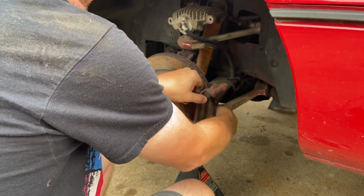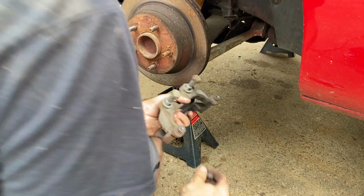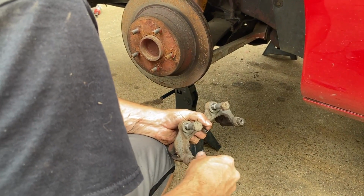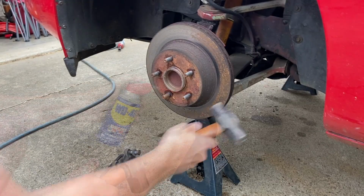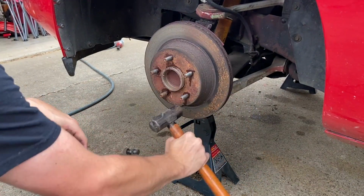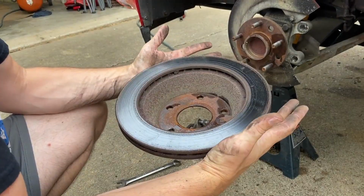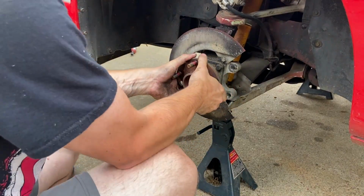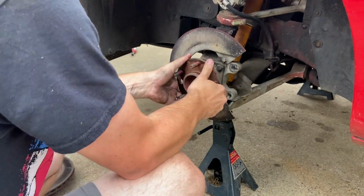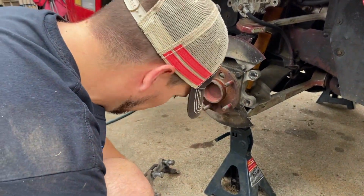Rain's coming. Thought I could beat it, but I don't think it's gonna happen. Caliper bracket is off. I like to put all the hardware back where I got them from so I don't lose them. Ask me why I do that. She's gonna look good with the other set on her. Checking my wheel bearing here. Still in good shape. All right, let's go to the other side, get her tore down.